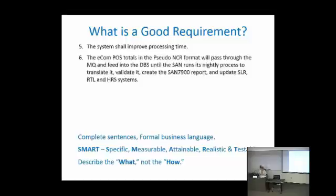How about this one? The Econ POS totals in the pseudo NCR format will pass through the MQ and feed into the DBS until the SAN runs its nightly process to translate it, validate it, create the SAN 7900 report, and update SLR, RTL, and HRS systems. That's awesome. I actually know what some of that means. Are you at Belk? No. I know what MQ is. Yeah, a lot of people use MQ. All right. Well, besides having too many different requirements in one requirement, we want to use business language, not text speak.